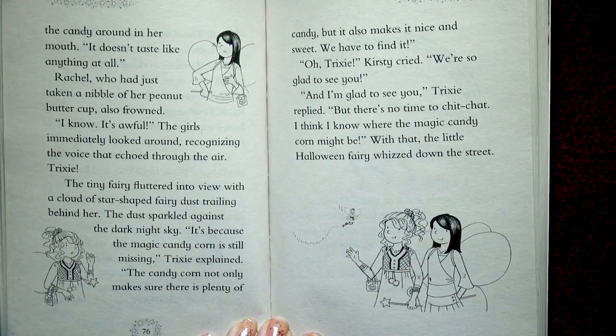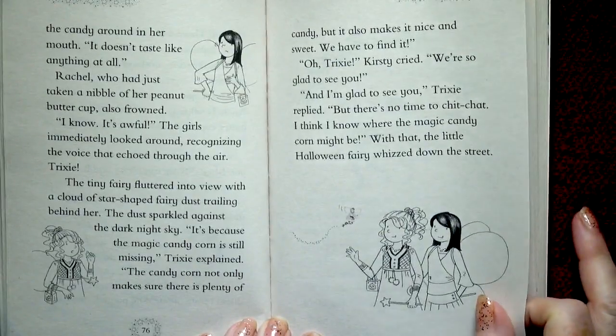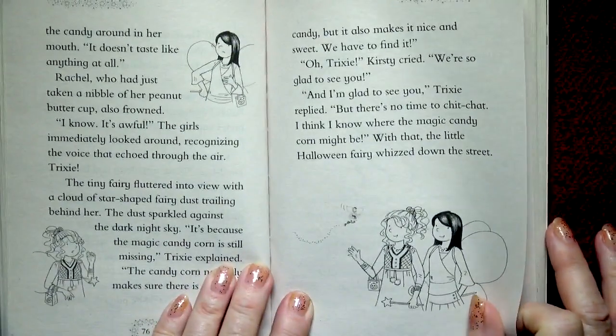The tiny fairy fluttered into view with a cloud of star-shaped fairy dust trailing behind her. The dust sparkled against the dark night sky. "It's because the magic candy corn is still missing," Trixie explained. "The candy corn not only makes sure there's plenty of candy, but also makes it nice and sweet. We have to find it."